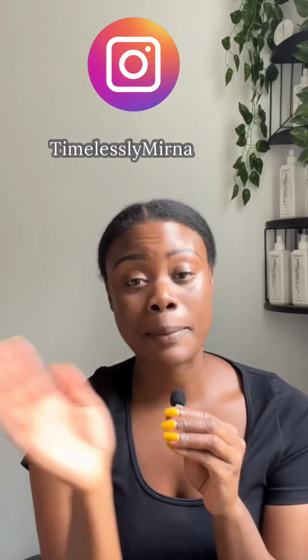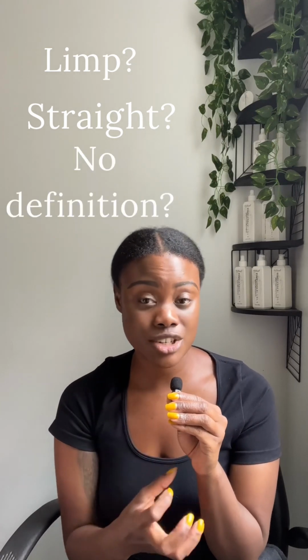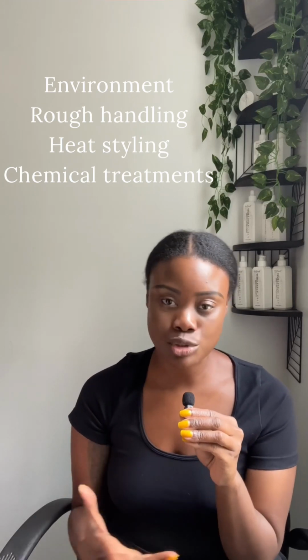Are your curls way past their glory days? Have they gone limp, straight, and lack the proper curl definition? There are many reasons why curls lose their definition, including environmental factors, rough handling, heat styling, and even chemical treatments.